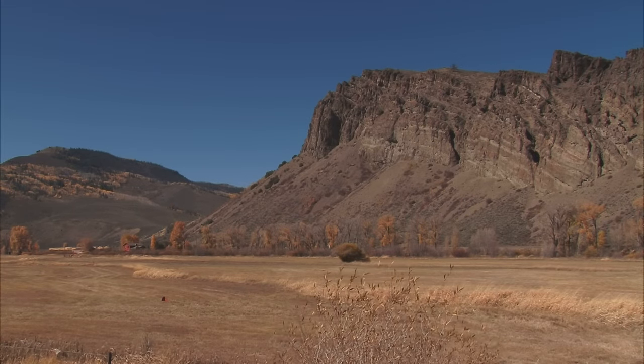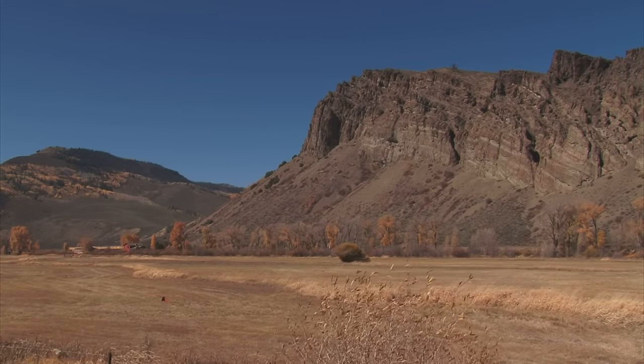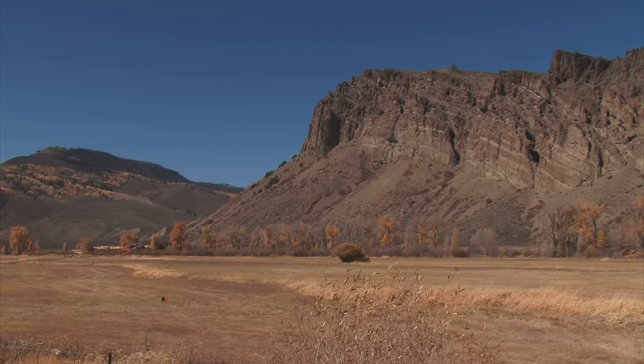Moving away from the track gives us a better perspective of our surroundings as an eastbound UP business special races beneath the natural rock sculpture.